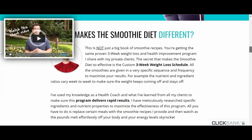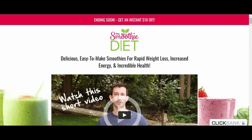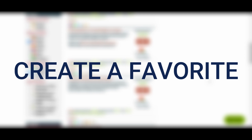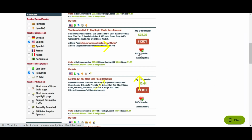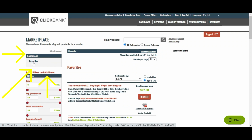Before we head all over into looking at the vendor and their affiliate tools, I want to show you how to create a favorite. Just click Add to Favorites, scroll up, and you'll find the favorites link to your left, and there it is. And you can remove it anytime you want from your favorite list.